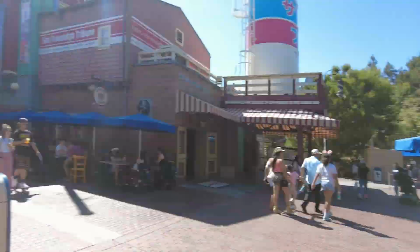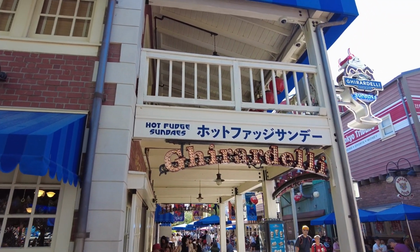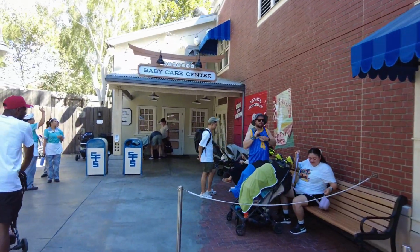All right, so one of my goals as well for the moms, I don't have a toddler, so we definitely would not meet the criteria, but I never knew that there was a baby care center here. I wish I would have known when we were coming here when he was younger, but it is right by San Fran, Tokyo. If you go right to this restaurant and grab some ice cream, Ghirardelli, then it is right here, and you can go in there and do breastfeeding. You can have the little kids use the bathroom. They have a little sit down area, so let me show you.